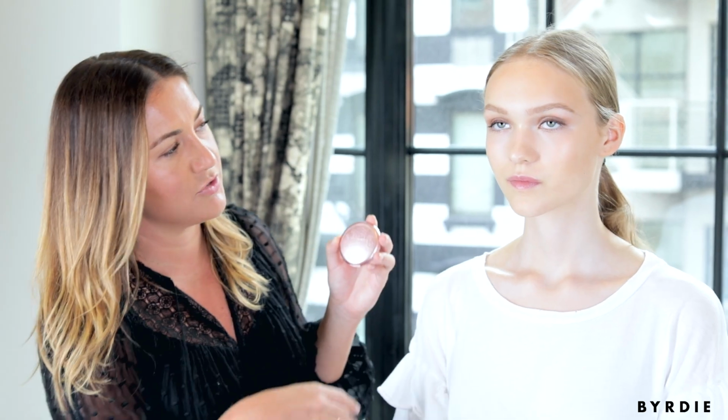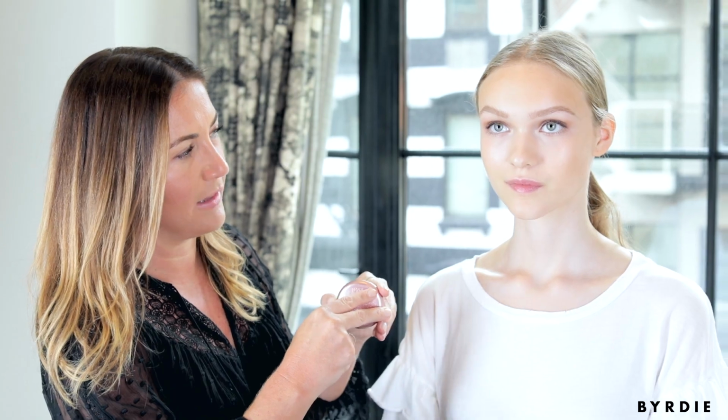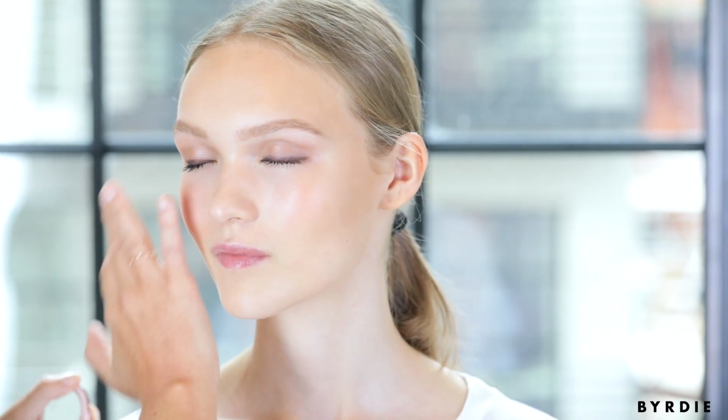So now that we've finished with the eyes, I like to come in with blush at the very end, just before the lips, because I can gather how much blush I want or don't want to use. Sometimes if you do blush earlier on, you can overpower the look too much. So this is Stila Cream Blush in Peony, which is a classic, and this is just going to give a little bit more of that inner glow. And you kind of want the look to look like you've just been out in the sun, with a little bit of a flush.